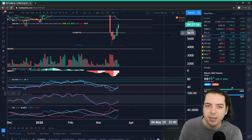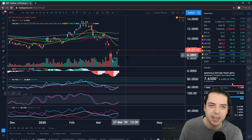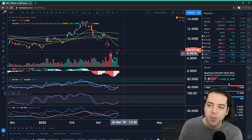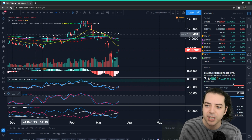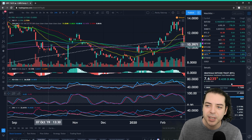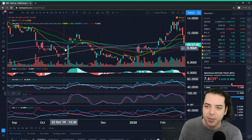So is there anywhere else we can look? And I suppose this is worth bringing the GBTC back into conversation again at this point. We have seen in the past, and we've looked at this chart together on the channel as well, that there are gaps. They happen frequently on here, and they don't always get fully filled. When they do get filled, things like that happen.